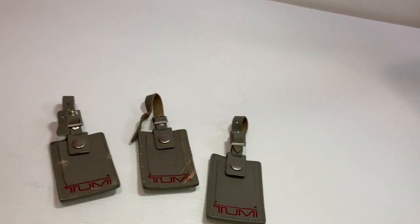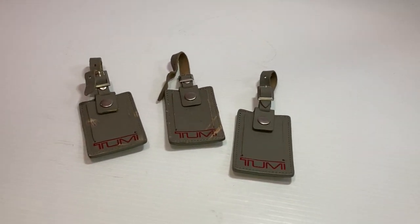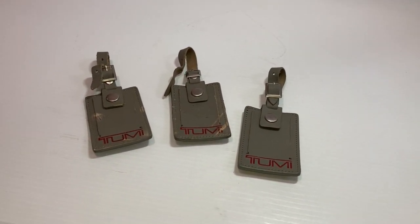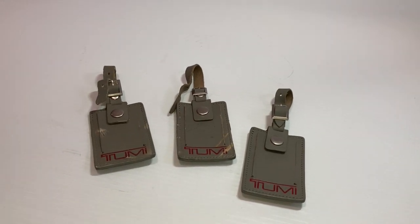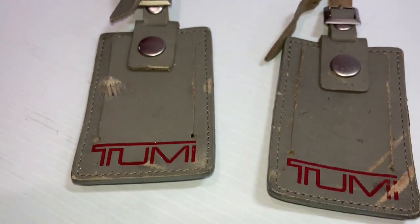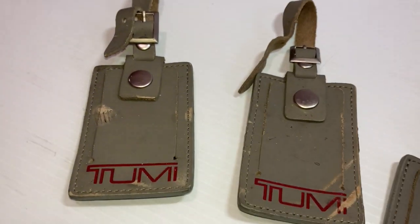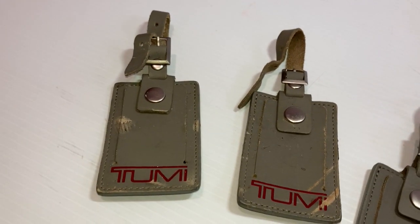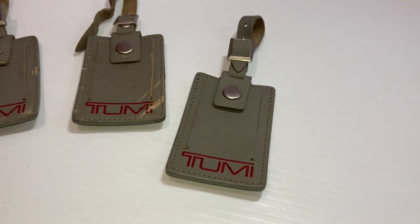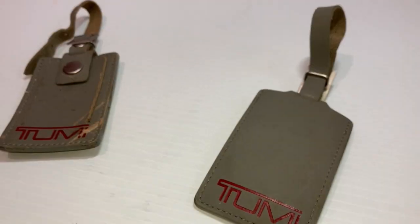All right, now for the Tumi bags that were trashed, I did pull four luggage tags. Each bag had a tag. And unfortunately, two of the tags are in bad condition, just like the bags were. You can see they're all scuffed up. When I first grabbed them, I didn't know if it was dirt or whatever, but they are scuffed, and even the other sides of them are. So those are not sellable. This one is sellable. You see both sides are good condition, so I will list that one.